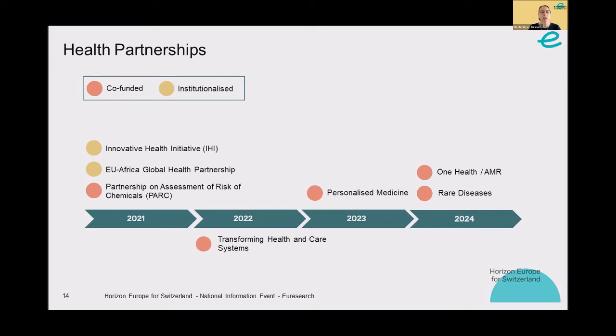The EU-Africa Global Health Partnership is the follow-up of the EDCTP 3. And we expect this year also the partnership on assessment of risk of chemicals. For next year, the Transforming Health and Care Systems Partnership is planned. Here, the Active and Assisted Living Partnership will be integrated and several ERANETs as well.